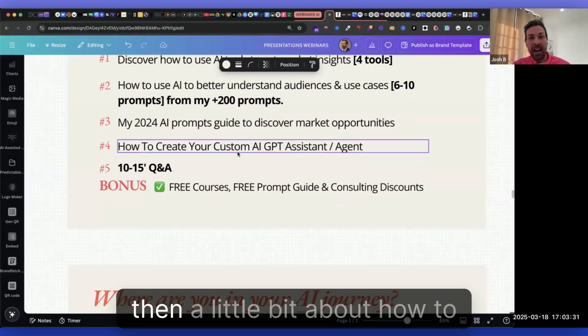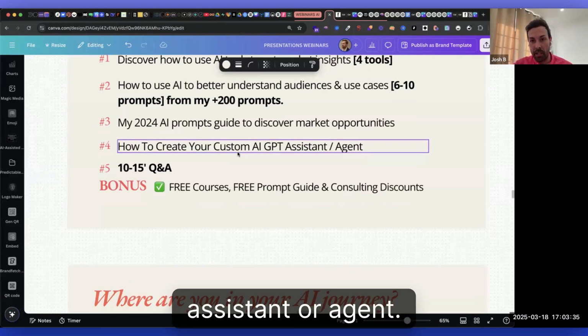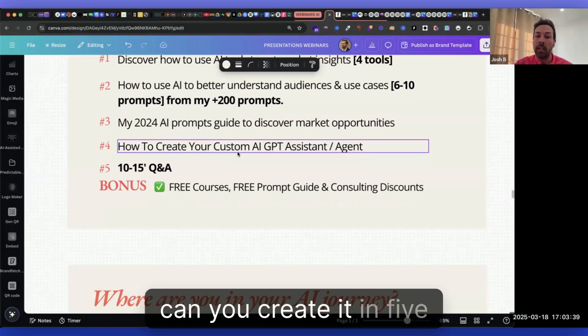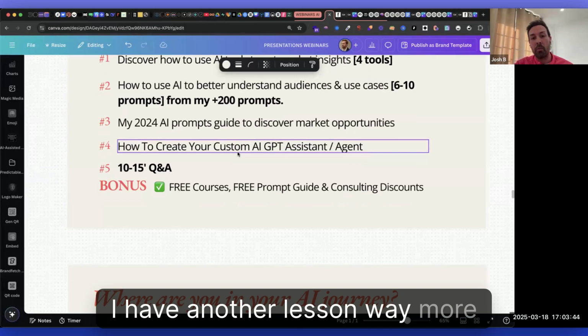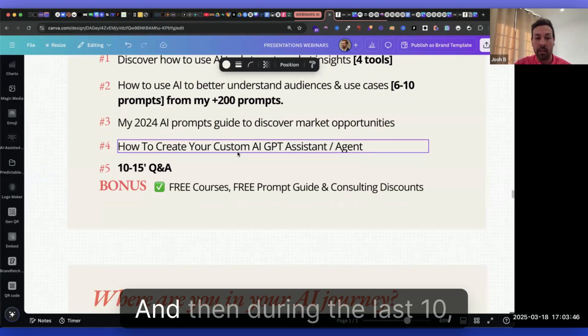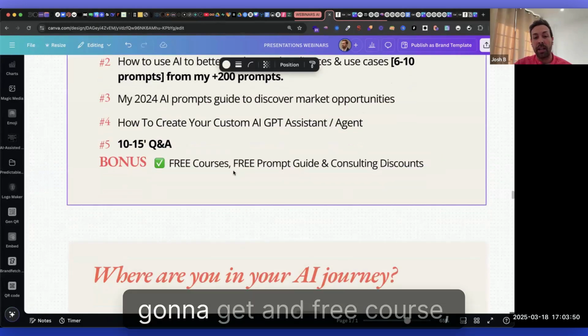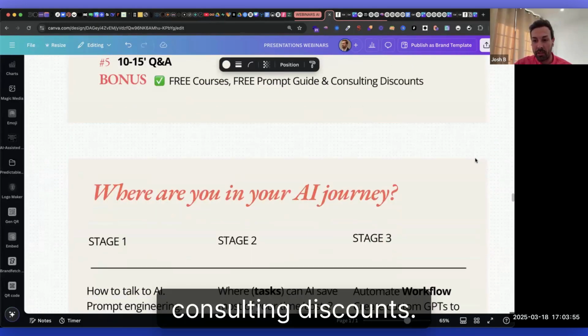Then a little bit about how to create your custom AI GPT assistant or agent. I'm just going to open one of my agents and show you how you can create it in 5 minutes. For that purpose, I have another lesson, way more extended, that you can join. And then during the last 10-15 minutes, we'll go through Q&A. And then, of course, you're going to get some free course, a free prompt guide, and consulting discounts.